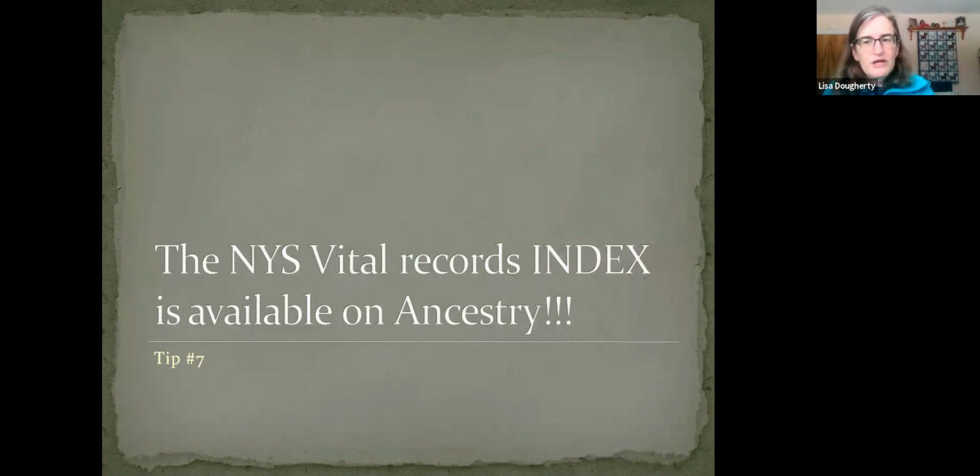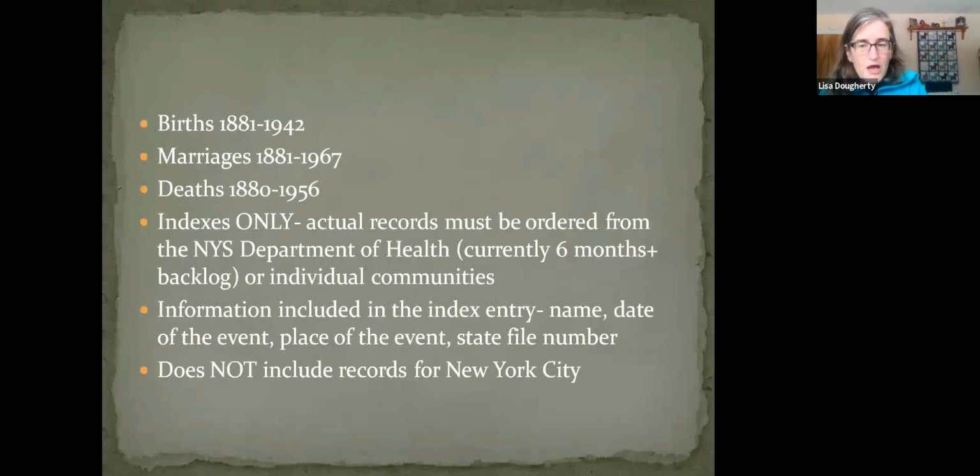So one thing I wanted to point out that I'm not sure a lot of people even realize: the New York State Vital Records Index is available on Ancestry. When I first put this presentation together, this was a brand new thing, and now it's been on there for a while, but it is still something that a lot of people are not aware of. It is an index, which means all it has are names and places and dates. It does not have information like the parents' names or where the person was born or how old the person is. It only has bare index information. However, this is incredibly useful because we all know in New York State that vital records are not public.